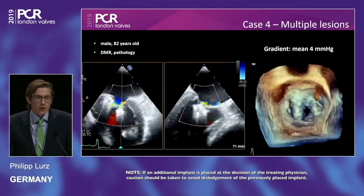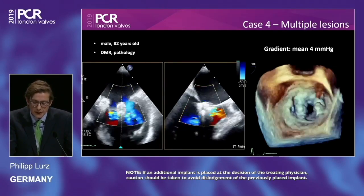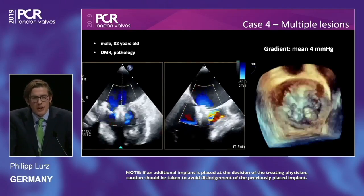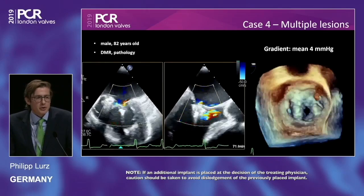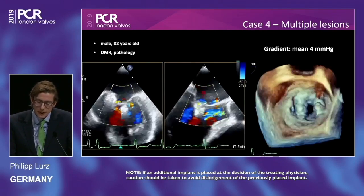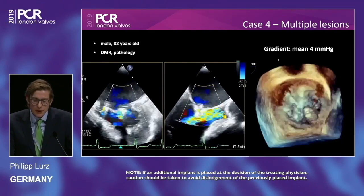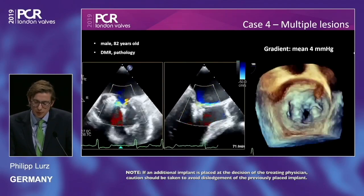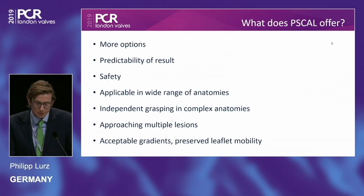Obviously you also measure the opening area. Sometimes this can be difficult, especially when you have 4 devices in. With the gradient, and this is a little bit borderline, before we end the procedure we try to have blood pressures which are realistic to see whether we underestimate the gradient. So when I'm saying the mean gradient was 4, this means that that was under conditions and a blood pressure which is equal to the one when the patient was admitted to the hospital.